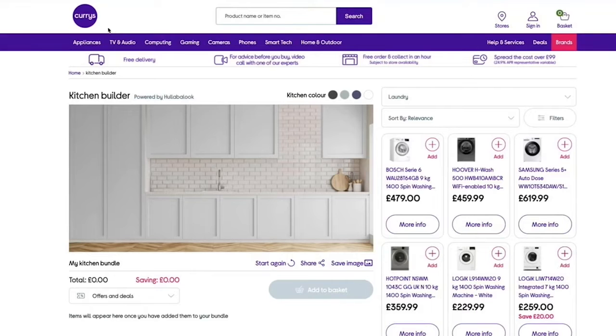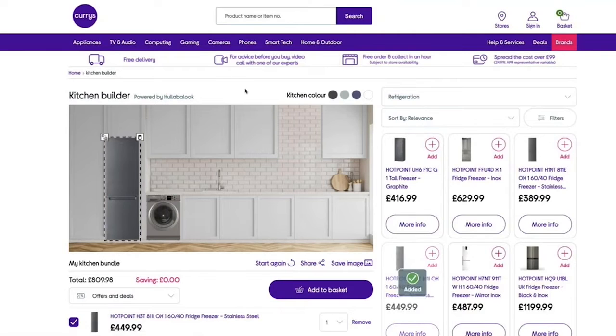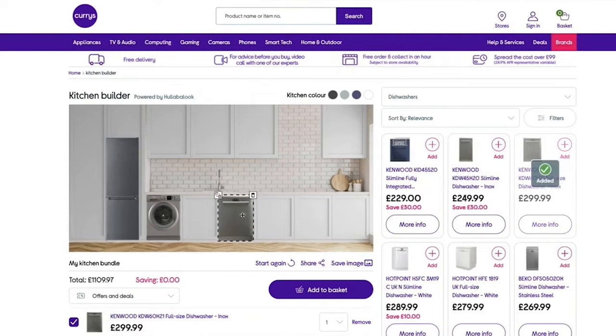This is the Hullabalook kitchen builder experience, and this particular implementation is live on the Currys website. Having ingested their product feed into our platform and enriched the data with our algorithms, the way that we've built this page is by leveraging the dimensions data, which is to say the height and the width of each product, in order to render every product in the catalogue on this canvas perfectly to scale.